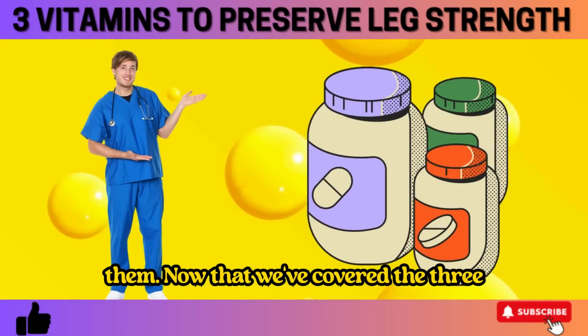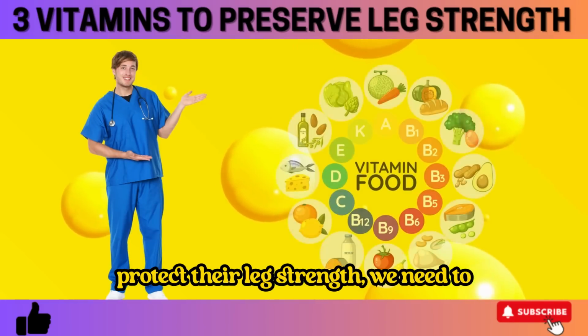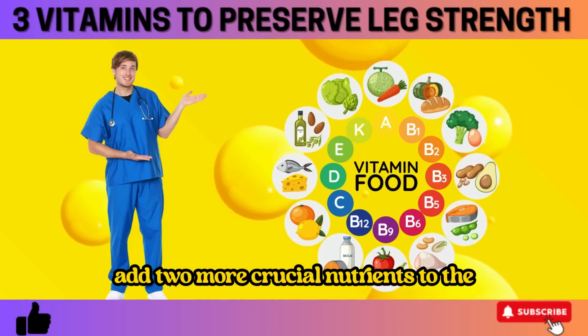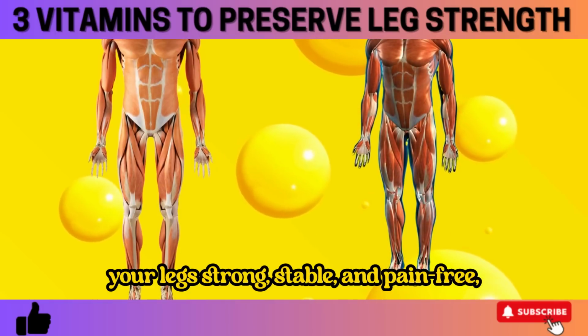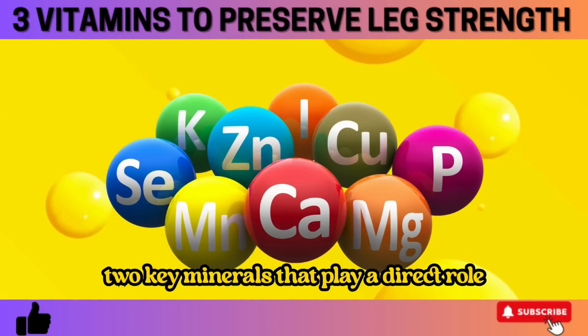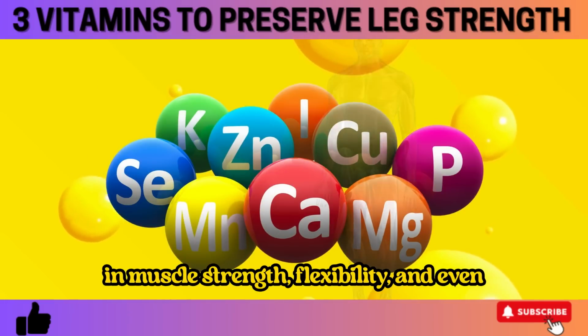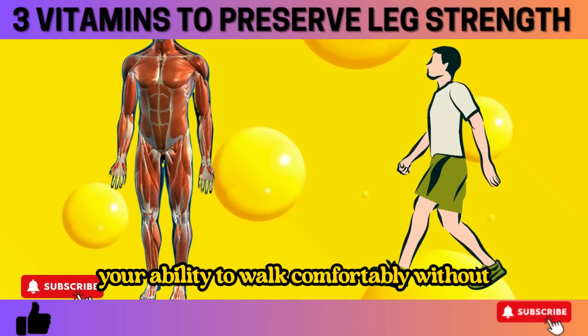Now that we've covered the 3 essential vitamins every senior needs to protect their leg strength, we need to add 2 more crucial nutrients to the list, because when it comes to keeping your legs strong, stable, and pain-free, vitamins alone aren't enough. There are 2 key minerals that play a direct role in muscle strength, flexibility, and even your ability to walk comfortably without pain.